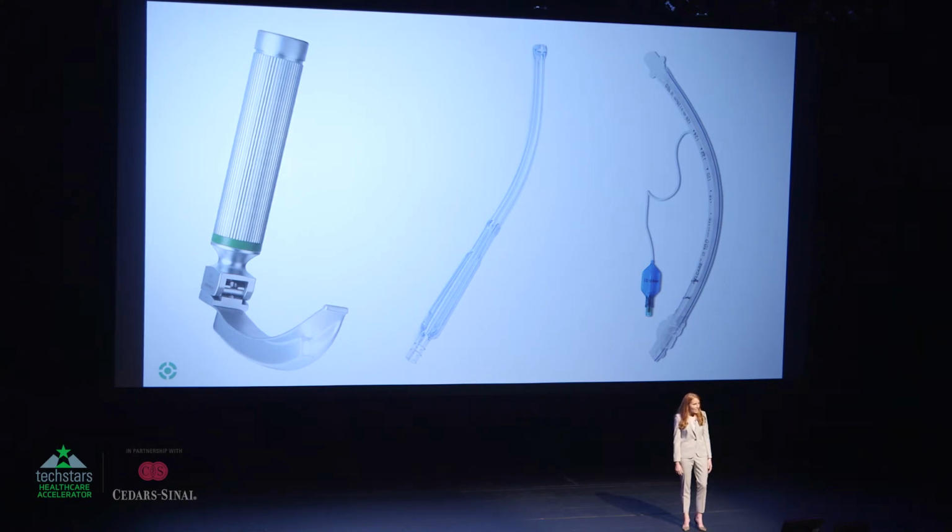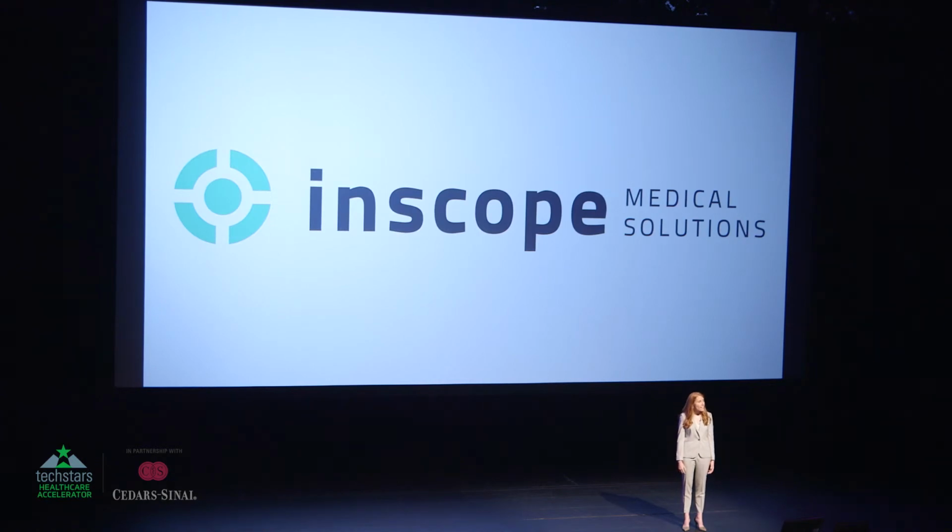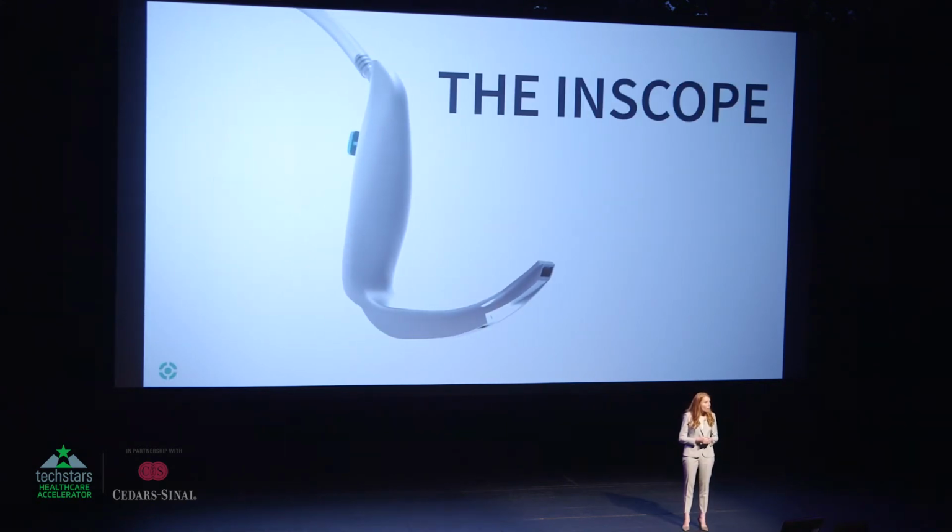I'm Maggie Galloway, CEO of INSCOPE Medical Solutions, and after my co-founder, Dr. Mary Nan Mallory, just barely saved this patient's life, we decided it was time for a better intubation solution. So we developed the INSCOPE, the first all-in-one intubation device. And there are 3 novel things about the INSCOPE that make it completely unique in the market.